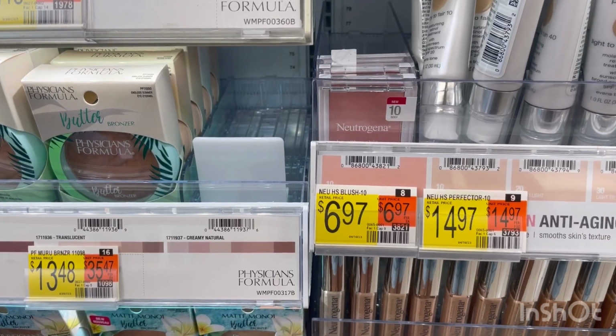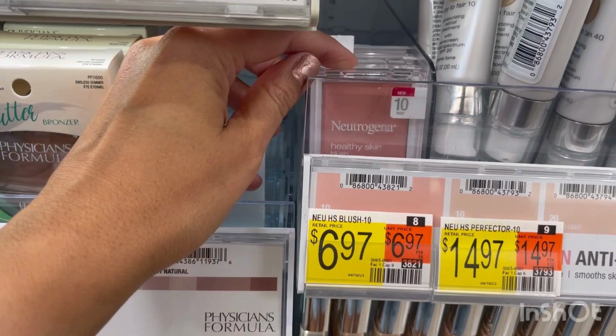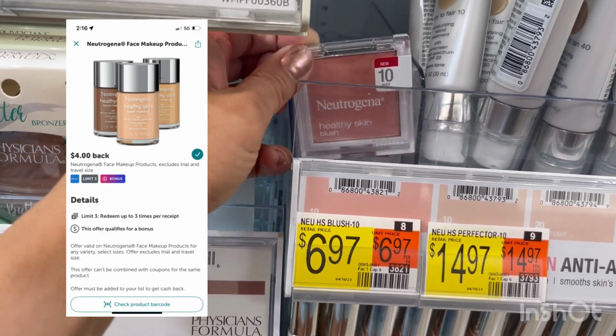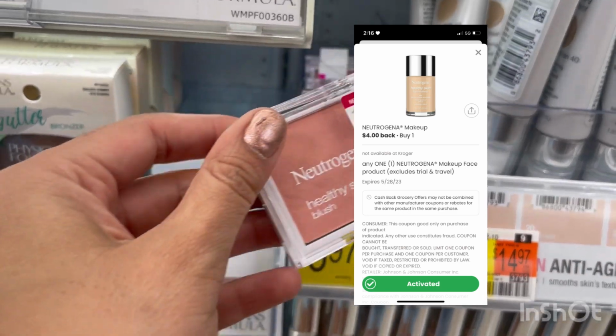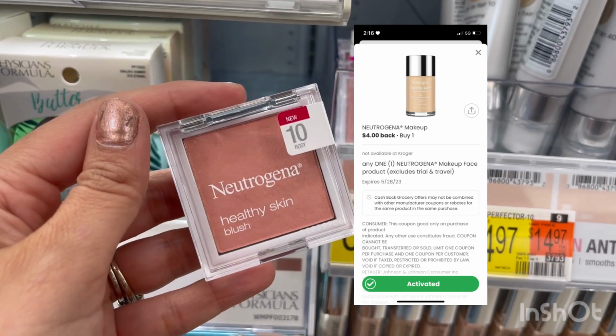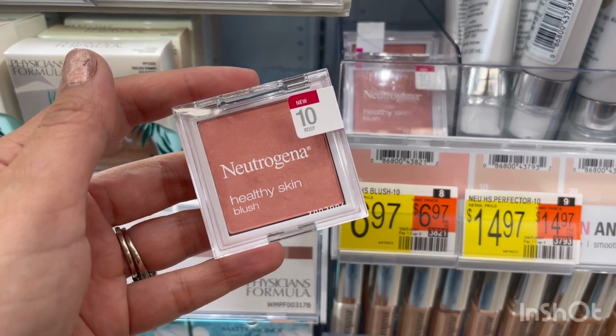Let's start off with a money maker on this Neutrogena blush. They are priced at $6.97. We have a $4 back on ibotta and a $4 coupon on coupons.com. So you submit to the two, you'll get $8 back, leaving it at $1.03 moneymaker.